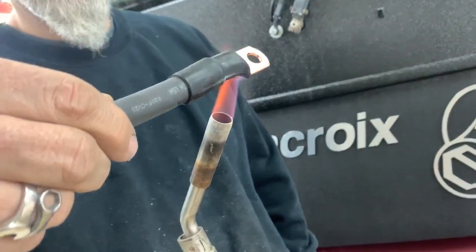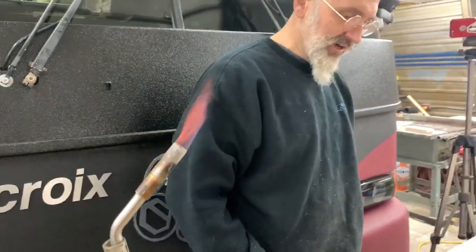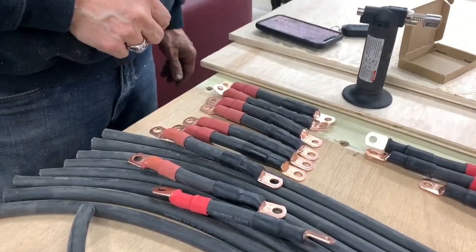Easy. Facile. And now we have 12 wires ready to be put into the bus.